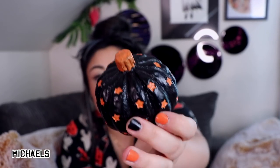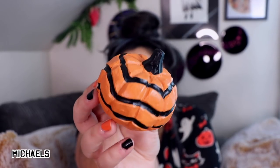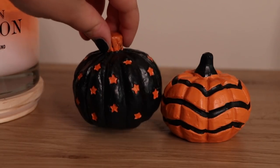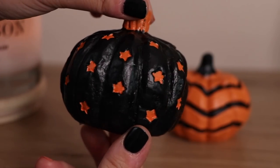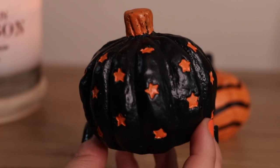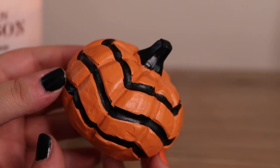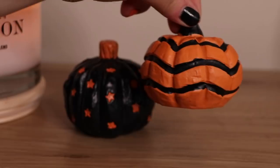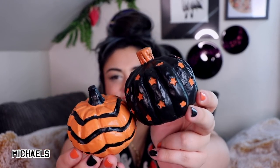So this was $4.99, and then along with that, I thought this was cute too. So this is another pumpkin, and most of it is orange, and then it's got like black stripes going around the sides, and then the stem is also black. This one was also $4.99, and I thought that they would look cute together and kind of like bounce colors off of each other, right?